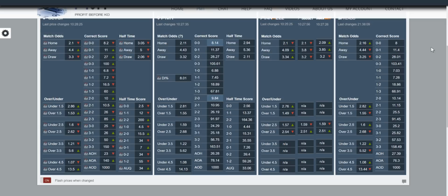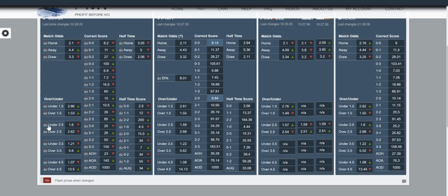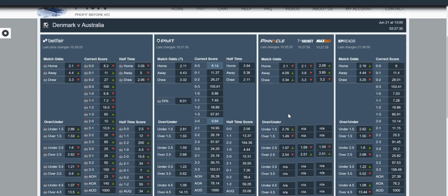Anyway, so as I say, draw inflation was low, got on the draw, backed it. This was last night. With unders so low, coming in, and obviously these boys cutting the draw and unders too, then it's a bit of a no-brainer to think, well, Betfair are going to follow. You've just got to watch the markets. All the information you need is on this page. It really is. You just got to watch what these boys are doing.